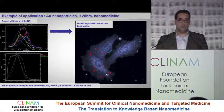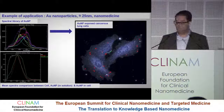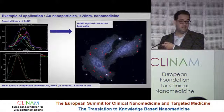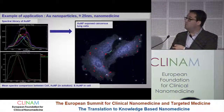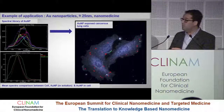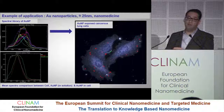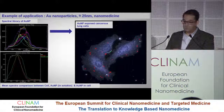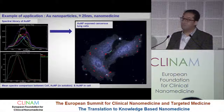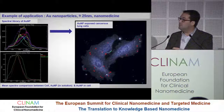We do the same acquisition. We have, again, the hyperspectral image of your exposed cells, and we look for that spectral library in each single pixel. When there's a match, we color that pixel in red, for instance. And so we confirm the location of the gold nanoparticles, and we do that without using any kind of fluorescent labeling. On the bottom left, it's a mean spectral average of the spectral response from the cell, which I think is in white, the gold nanoparticles outside the cell, like in solution, and the nanoparticles inside the cells. And so we can differentiate between the nanoparticles and the cell because we can spectrally differentiate them.